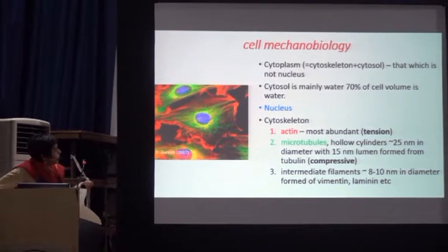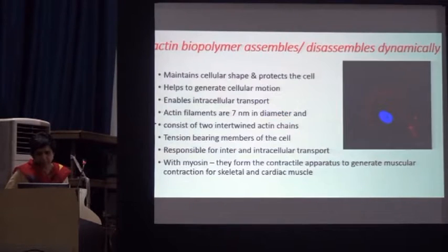It contains actin, which is located towards the end of the cell in red, and microtubules, which are actually hollow cylinders, and they resist compressive loads. Then you have other components like the intermediate filaments. These are the main components of the cytoskeleton. But unlike steel, they undergo dynamic changes, and I'll try and convince you how that happens.